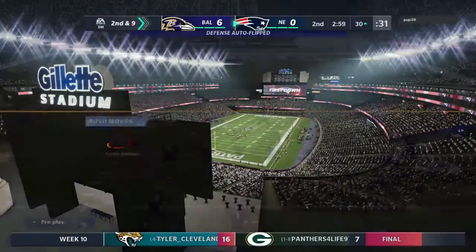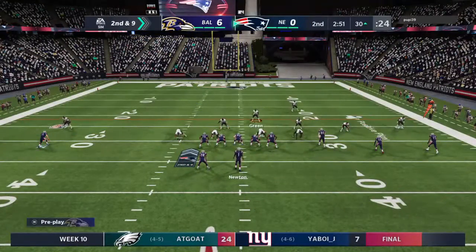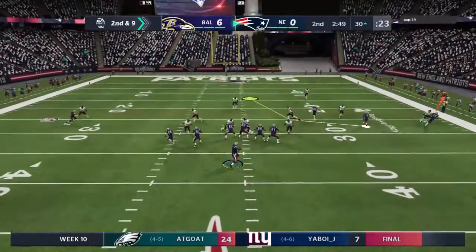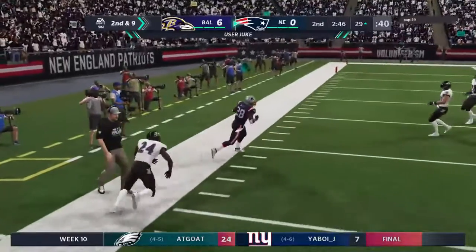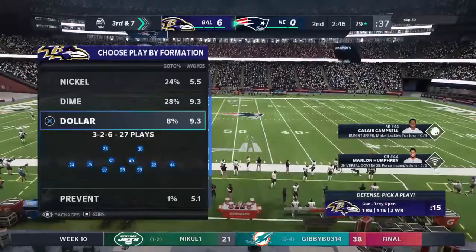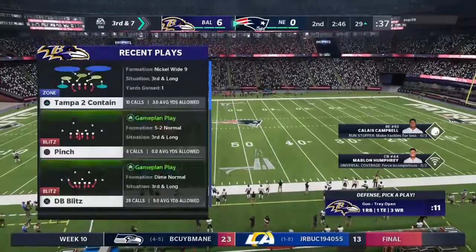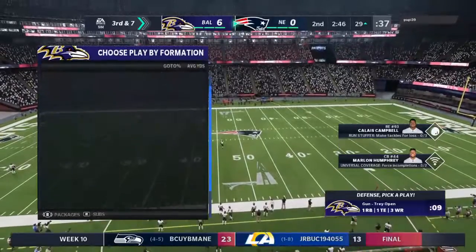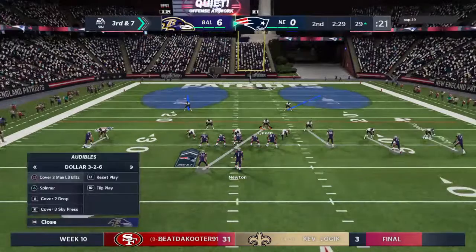A gain of a yard. Nice job there on the tackle, keep him to the short gain, and of course he got some good news this week. He was named AFC Defensive Player of the Week from last week's effort. And part of the reason he got that award, because of plays like that. Not every play is spectacular, not every play is for a loss. Make the plays that are in front of you, keep it to short gains, and you pile up statistics. The 22 is the line to gain here on third down.